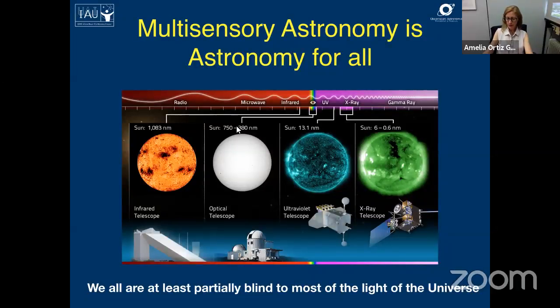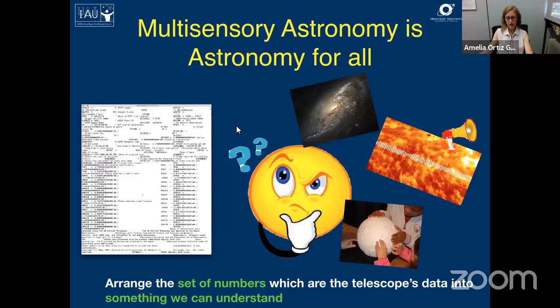So to conclude, we are at least partially blind to most of the light of the universe. To see it, we need to use special telescopes, depending on the kind of light that we wish to detect. But then we have to arrange the set of numbers, which are the telescope's data, into something we can understand. This something is usually an image, but we can also use sound or images that can be touched or three-dimensional objects.